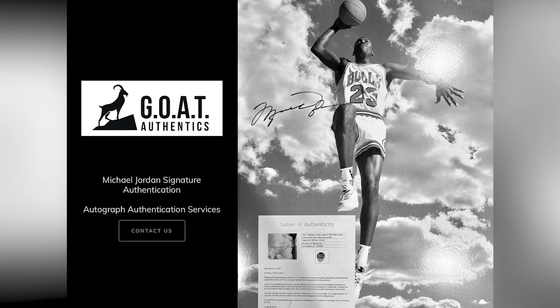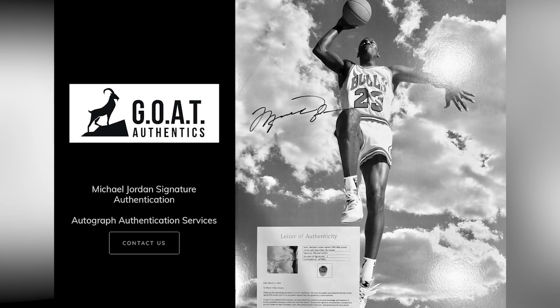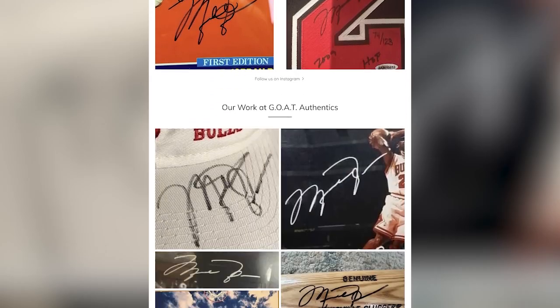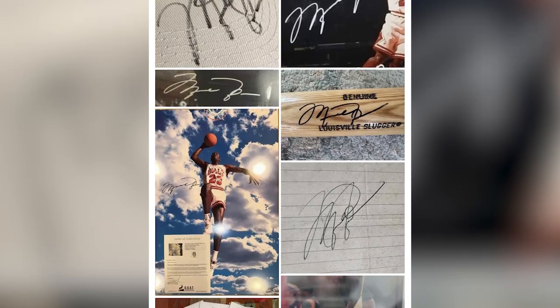Darren Rovell with Collect TV here with Wesley Gretah of G.O.A.T Authentics. They only authenticate Michael Jordan's signature. And yes, he is the most faked signature in the world. So yes, there is a whole business devoted to figuring out whether it is real or authentic.